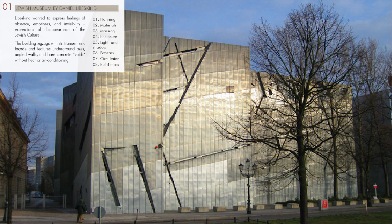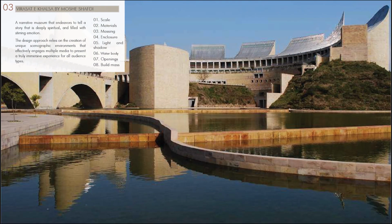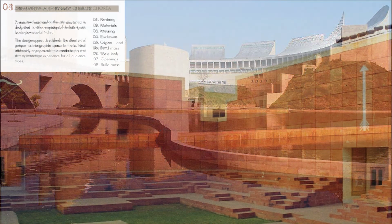Libeskind wanted to express feelings of absence, emptiness and invisibility. The second one is Bharat Bhavan by Charles Correa. He makes the visitor feel the emotions that the people felt during the tragedy: helplessness, confusion, claustrophobia and shock amongst others. The third one is Virasat-e-Khalsa by Moshe Safdie. It's a narrative museum that endeavors to tell a story that is deeply spiritual and filled with stirring emotion.